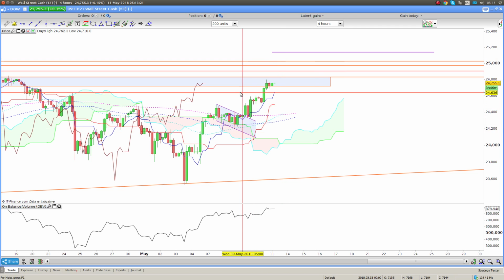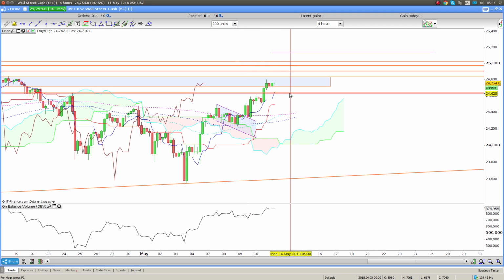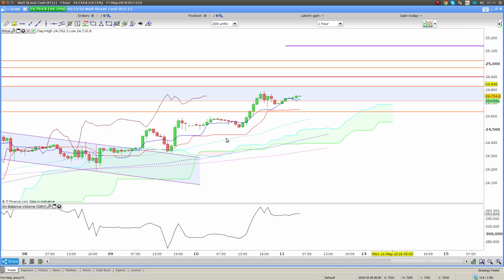The weekly support is this one here. So this level here, I would suspect we test that. And ideally, it would be nice for us to come back today and test that, and then consolidate for a move to the upside. But it doesn't necessarily have to happen that way.